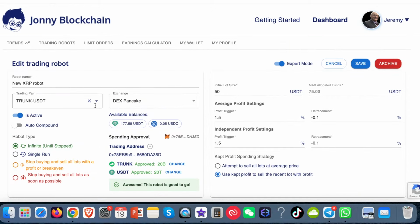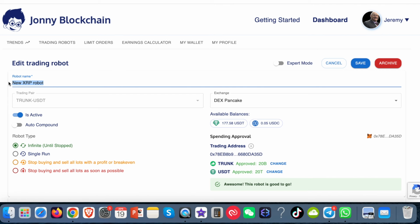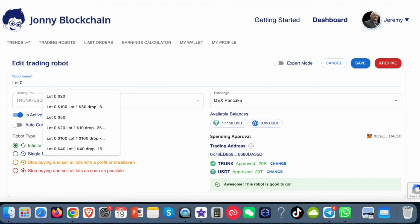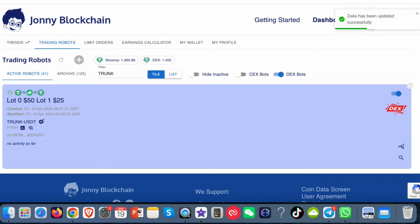And then I'm going to come up the top here, and what I need to do is just put in here lot 0, $50, and then lot 1 is $25. That's it. And then I just click on save. So this bot will buy into the market when it's ready.